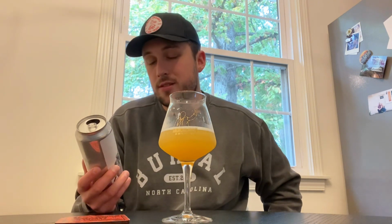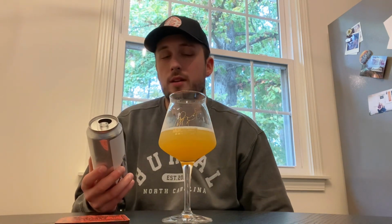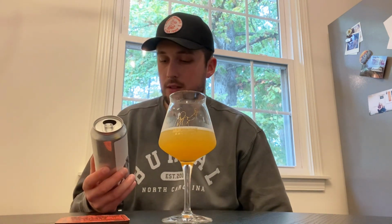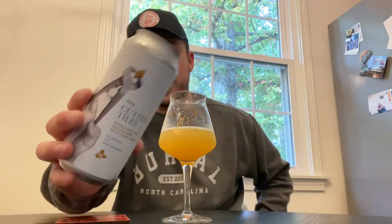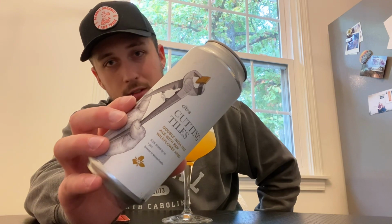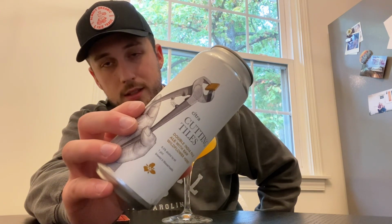It doesn't drink like most hazies I've had. It's got similarities, as a lot of hazies do, but it does have this distinctive flavor to it. And it's cool. Citra Cutting Tiles from Trillium. If anybody has had this beer, please let me know. Interested to see what y'all think.